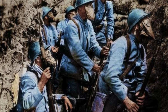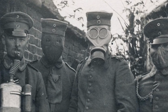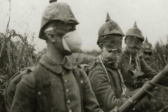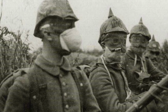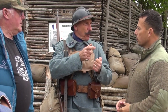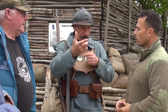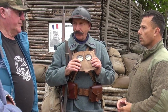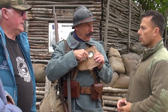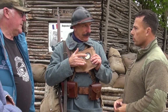The Germans had it in 1915 with a filter cartridge. The Germans had the cartridge mask from 1915. Two years later, in 1917, the French made the same. But that mask was used right up to the end of the war.